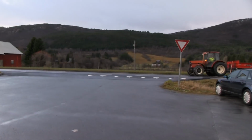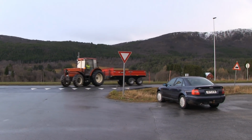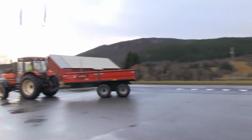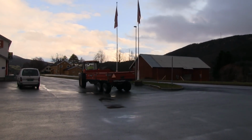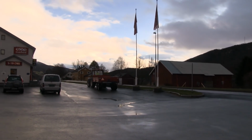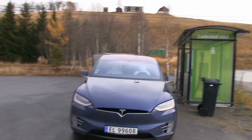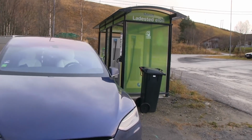Oh man, the next thing we need is electric tractors. Those are so noisy. So Tesla, you need to make electric tractors. They don't drive that far. It's not like you're going to long haul with a tractor anyway. But all right, let's see.